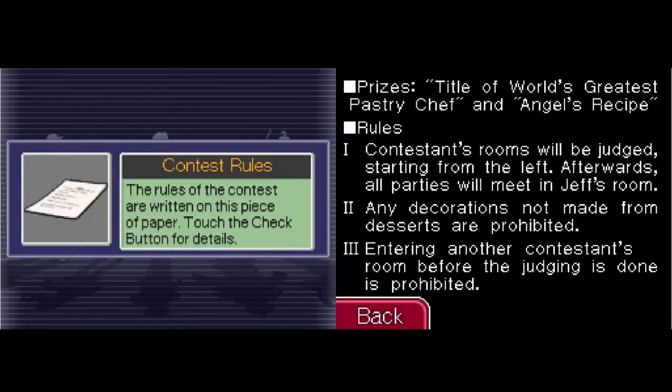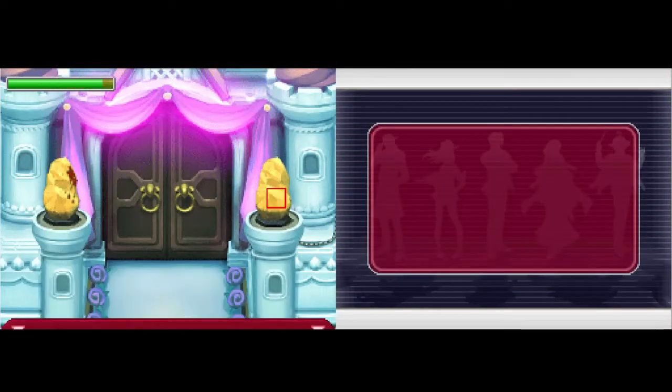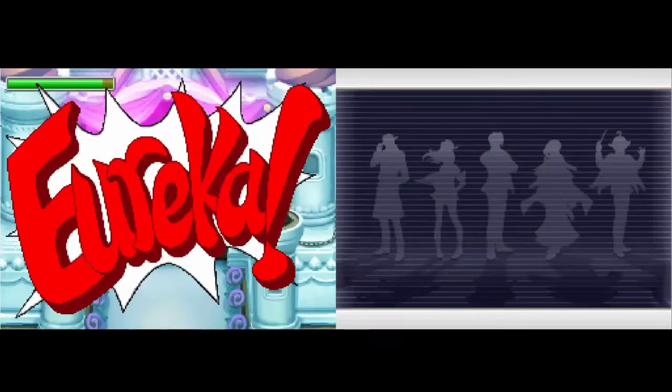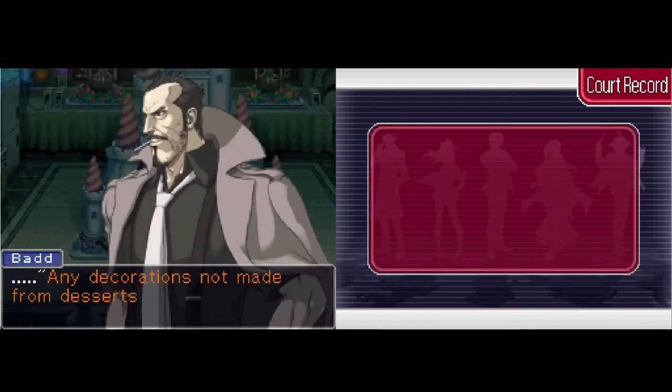Oh, everything has to be edible. Yeah. There you go. Eureka. Detective Bad, please read the contest leaflet. Any decorations not made from dessert are prohibited.